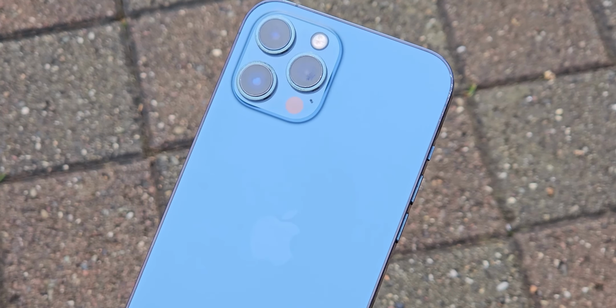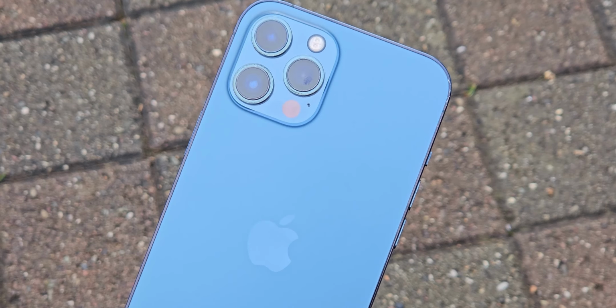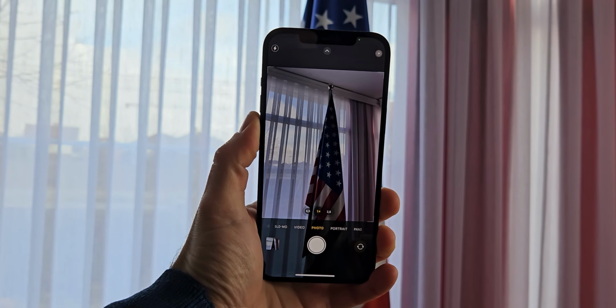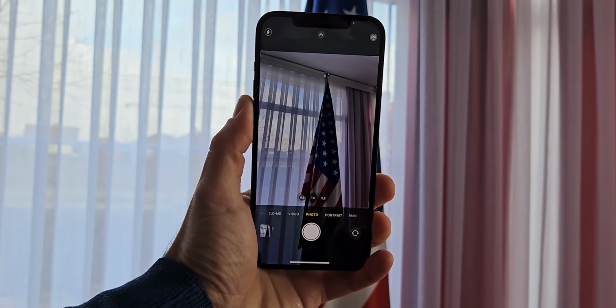Another area where the 12 Pro Max's cameras shine is with portraits, since skin colors are accurate and edge detection is almost always on point thanks to the LiDAR scanner. Overall, the cameras of the iPhone 12 Pro Max are still really good even though features like action mode or the high megapixel images aren't available.